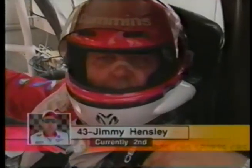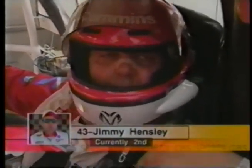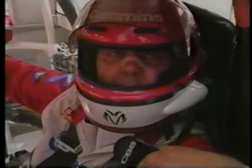Jimmy, you're running in second. What changes will you make to your truck? Well, we're a little bit too tight, Ralph. We tried to loosen it up a little bit with the air pressure, see how that works. You know, we're not real bad, but we don't want to make a drastic change and then go the wrong way, so we just fool with air pressure a little bit, see if we can get a little better. For the story at the other end of pit road, here's Dick Berggren.